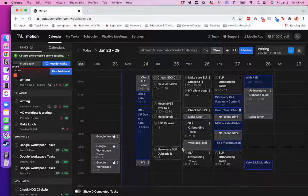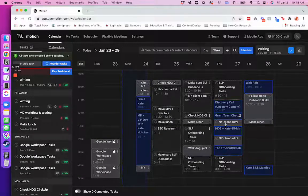Recurring tasks, I think, are really interesting because they really work like my brain tends to work in terms of how to set priorities. So you can see, I've got some client recurring tasks, and I even have make lunch as a recurring task because I was not setting aside time. It was just going task to task to task. And I was like, well, I really would like to have lunch.